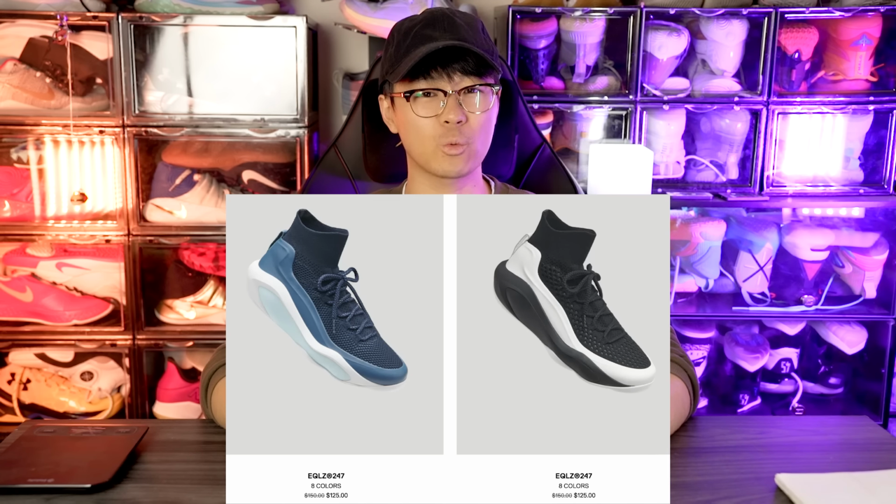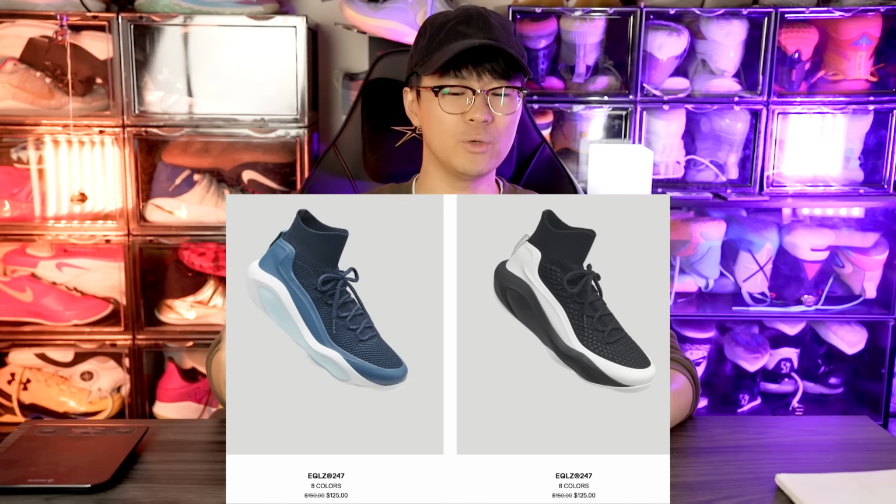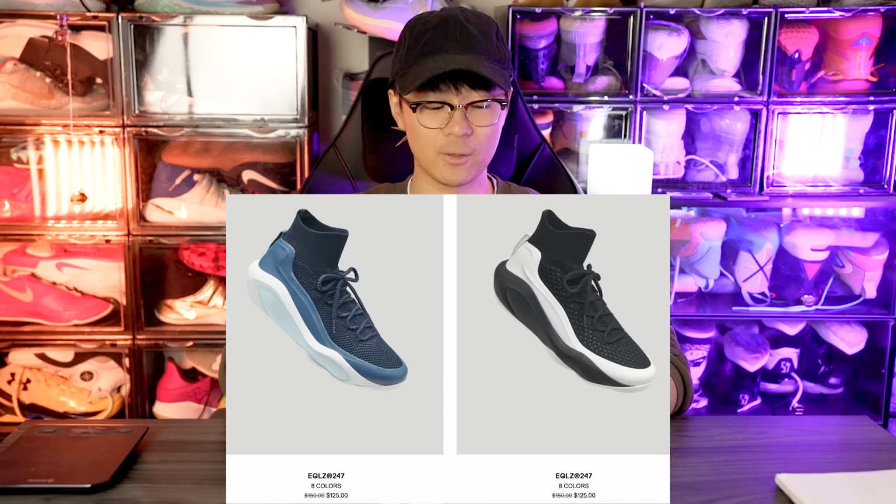Oh, the 24/7 is on sale right now for 125, I believe it was, and the retail is 150, so that's a pretty good sale. And I especially love this colorway. And then the Sabrina 2 retails for 130 bucks, right? But I did see some colorways on sale as well because of Black Friday.